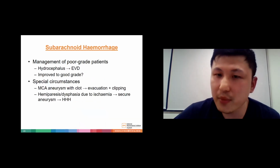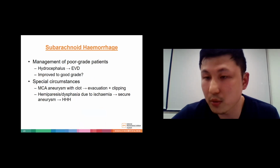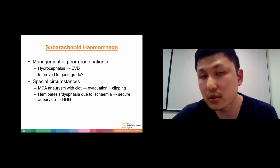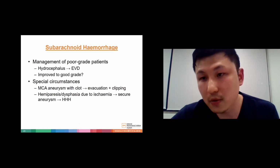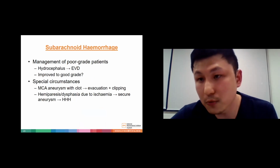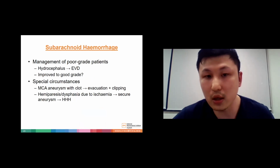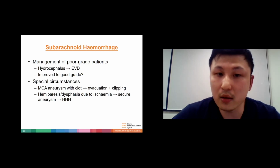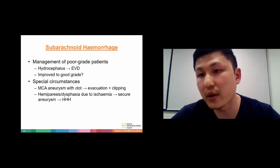Now, the management of poor grade patients is a little bit more contentious. They have a poorer prognosis, and one of the things that we know can complicate GCS assessment could be hydrocephalus. So if there is acute hydrocephalus, we will put in an EVD, and we will see whether the patient improves. If they improve to the good grade criteria, then we could go ahead and treat the consequences of SAH just as before. But in some of the cases, without any improvement, sometimes we would opt to palliate them.